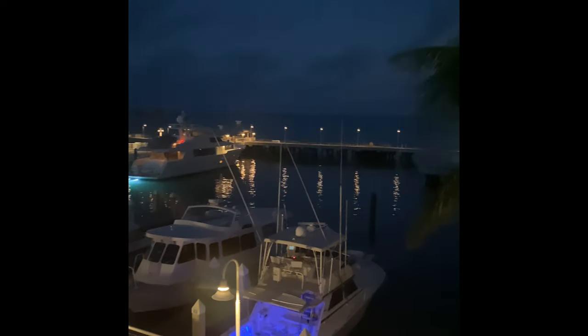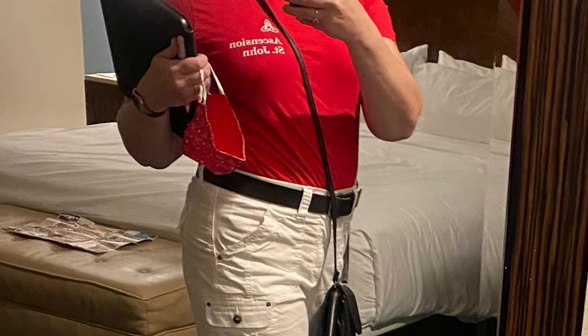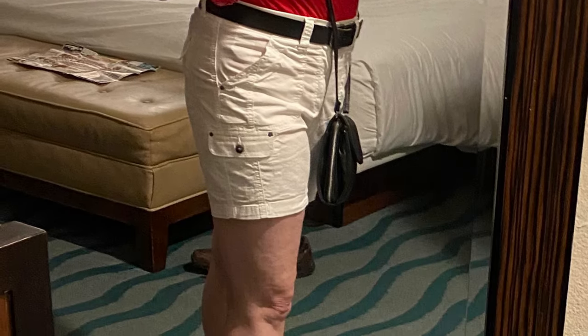7 o'clock in the morning, fixing to head down for breakfast and to start the conference. The view this morning from our balcony, so peaceful and beautiful. My camera fogged up due to the humidity here, so everything's blurry. Here I am heading to the conference, checking out, making sure I don't look unpresentable.